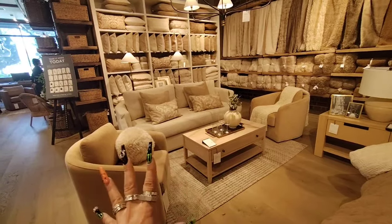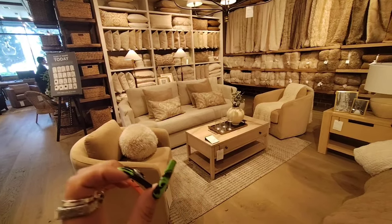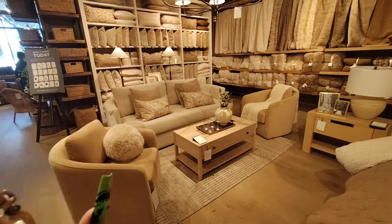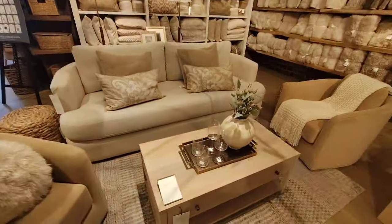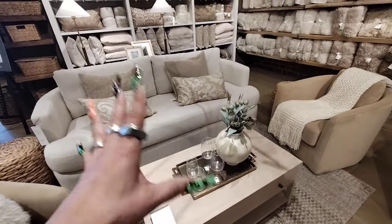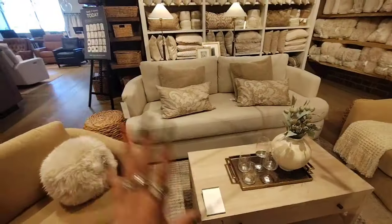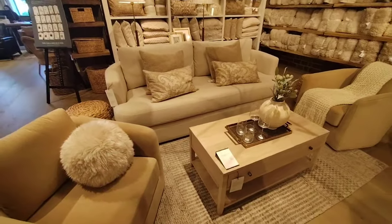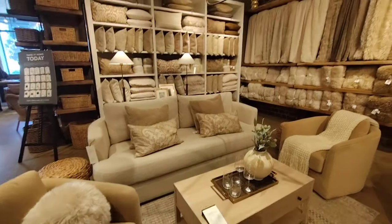We could do this in our condo right now, but my husband likes to watch his football games and taco sauce and nacho sauce flies everywhere, and we don't want $5,000 couches with taco sauce on them, so we're not going to put that where my husband is. But this is a good size area, and this would definitely work in my place, and it's beautiful. So that's really why I like coming in here.